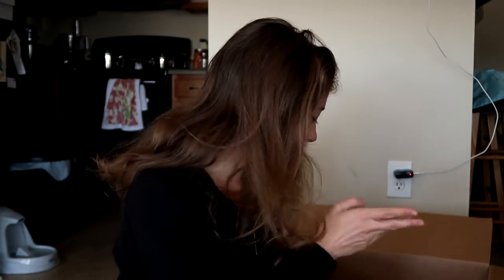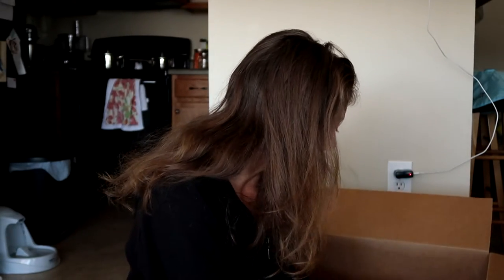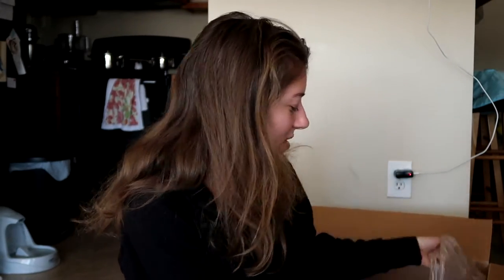Anyway, those are the only two things I didn't get from Chewy. Those were both from Target. Moving back on, actually I lied. I just accumulated everything into this box. Okay, let's jump to, I actually picked this up from Petsmart.